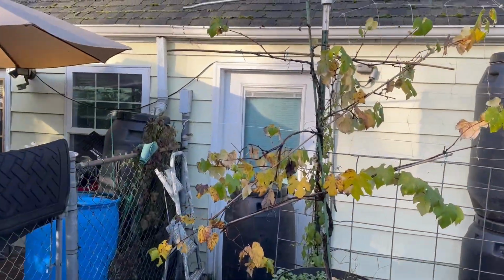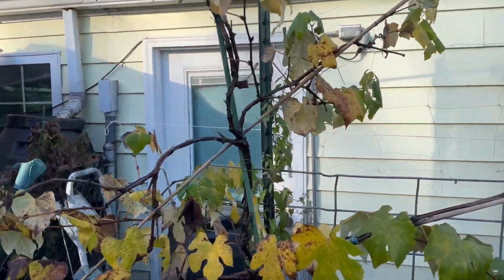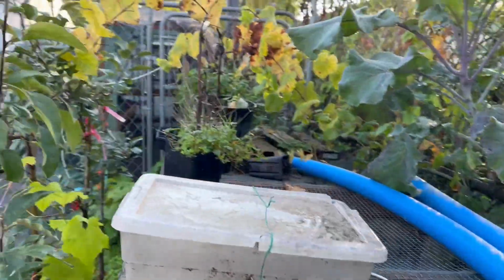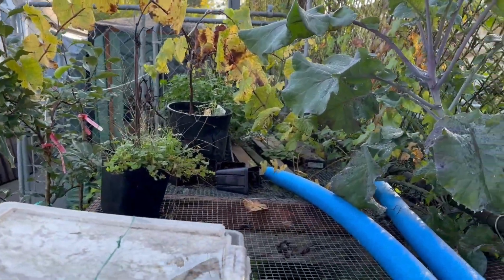Got a grape right here. That's that Methuselah grape again. She's just about done. Down here we have another zucchini. This is a golden zucchini who's really done. I see one fruit on it right now, so I need to get that off of it.